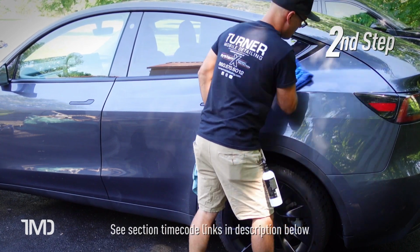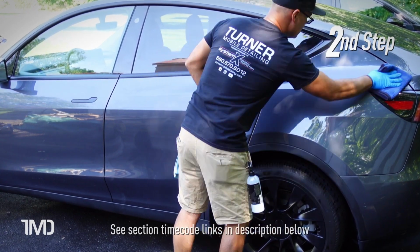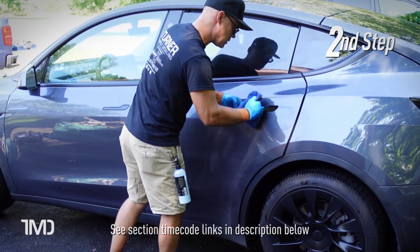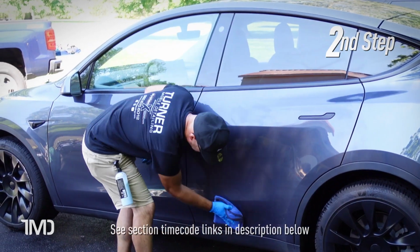After I've done a couple sections on the second step, I realized that it's really not necessary to spritz any on the panel. Just spritz a little bit on the towel, one, maybe two spritzes, and that gives you just enough to get the residue from step one off, and then flip it over to the dry side of the towel to buff nice and perfect.